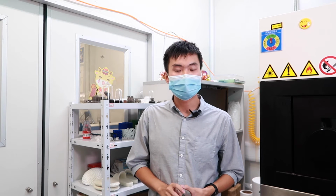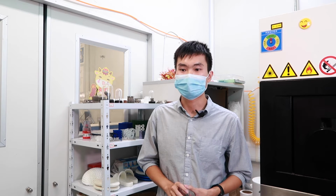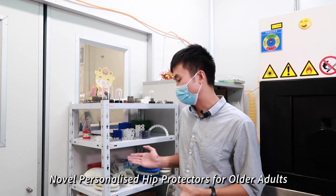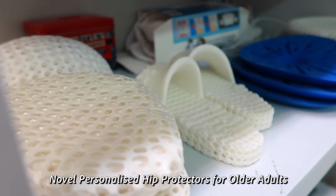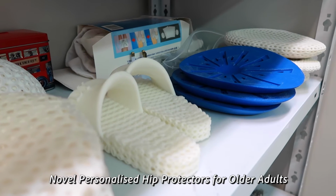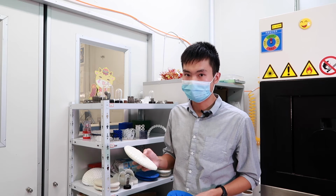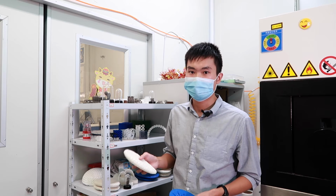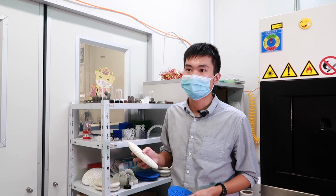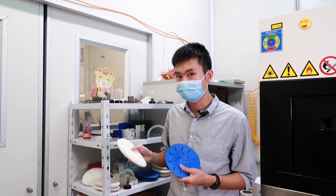And on the other applications, we can print some personal protective equipment. This is a hip protector that can be fabricated into a porous structure. As you can see, these novel structures can be better fitting and more breathable, but with the same energy absorption capability.